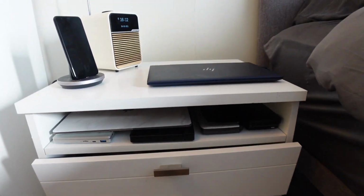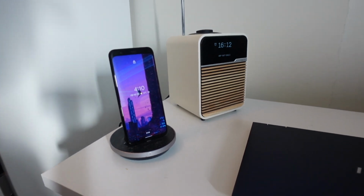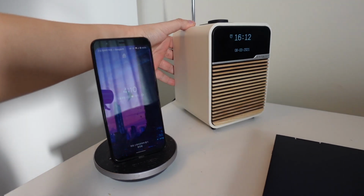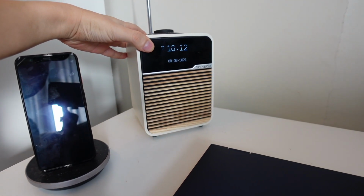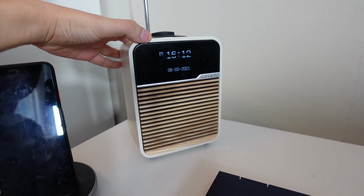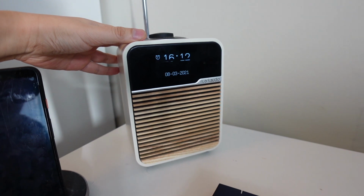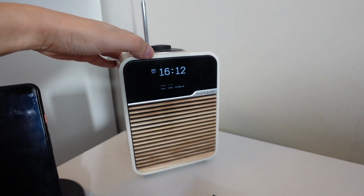So that's it there. This is my Google Pixel 4 charging right here on the dock. This uses a USB-C charger, which is connected to my Rourke Audio R1 Deluxe. This is the Mark IV version. I did a video review on this a few weeks ago. This is a pretty good clock, alarm, Bluetooth radio device. It's a speaker system, and I think it looks pretty good.